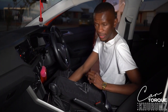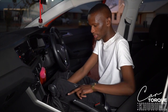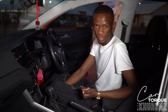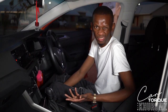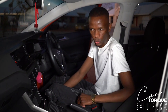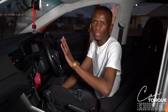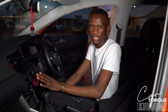Great economics. I've seen even the placement of buttons. You can see the auto start stop button is here, and this one doesn't have PDC, but the PDC button would be here as well. And then I'm sure you've seen it as well, where the Polos park themselves. That button would also be located here. So it's more focused on the driver, unlike on the 1.2 as well as the Vivo, where it's just straight. So this one is more oriented for the driver.